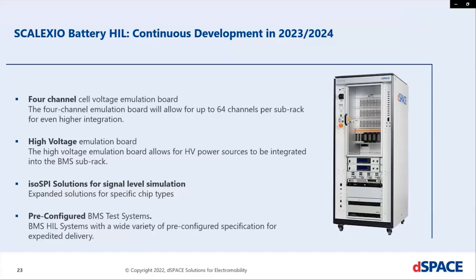And lastly, we're working on pre-configured BMS test systems. These test systems will have a wide variety of pre-configured specifications. And the advantage is that if we have these in place, we can expedite the delivery of these systems because there's less customization and less custom wiring on these systems.